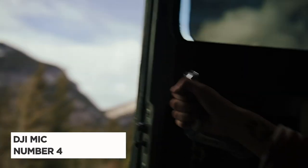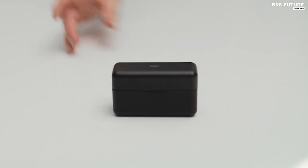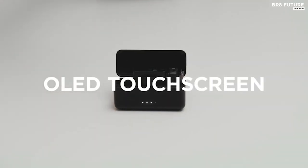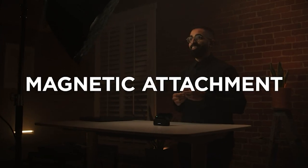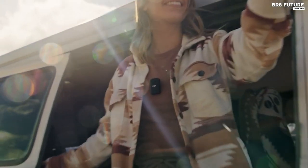Introducing the DJI Mic Wireless Lavalier Microphone, our number 4 on the list. Get ready to elevate your audio game with this all-in-one storage solution that is both portable and user-friendly. No more hassle of linking or charging, as the two transmitters and the receiver come pre-linked, charged, and securely stored in the convenient charging case. Experience the freedom of an 820 feet transmission range in open environments, perfect for live streaming, vlogging, and outdoor recording.